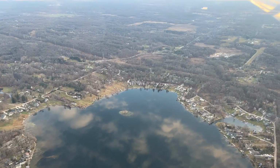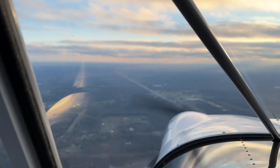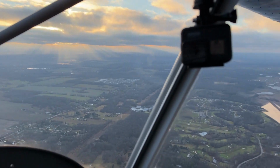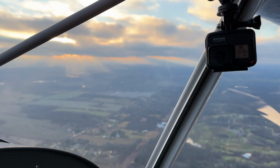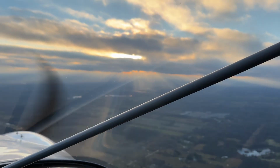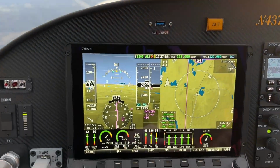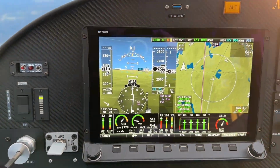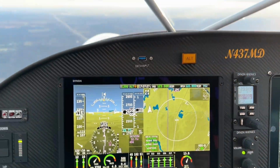Not much to look at down there. It's pretty ugly. It's all just brown and ugly. That's winter in Michigan for you. Still nice to get up and fly though. Got the sun coming through the clouds there. What do we have going on here? We're doing 116 indicated, 120 true. That's miles an hour. We're cooking along.